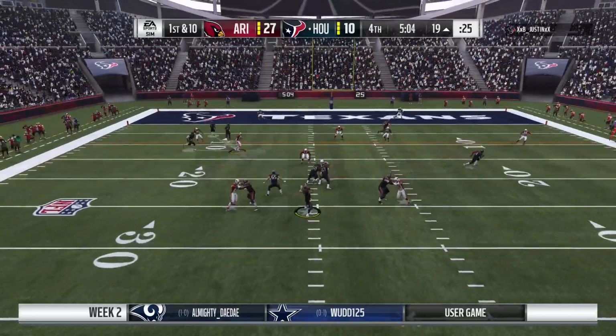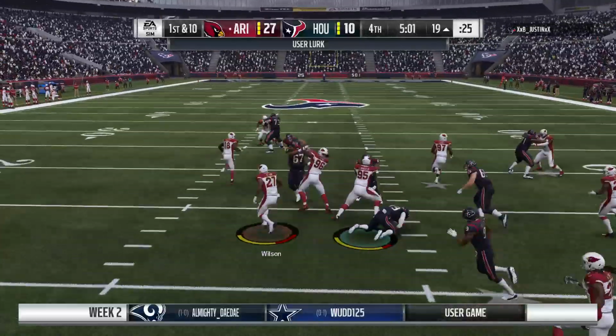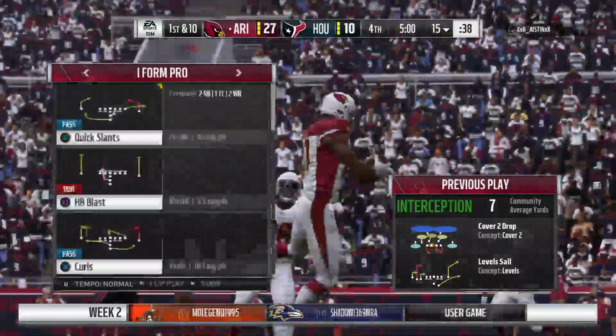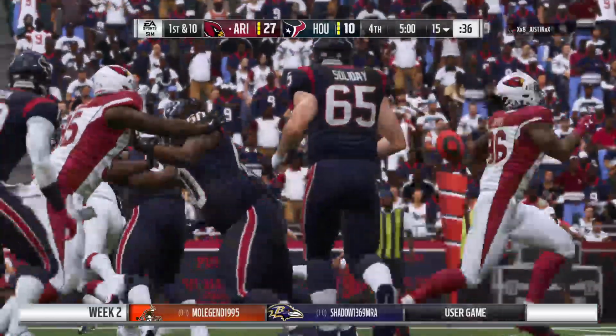From the red zone now, Mayfield. And now here's another interception. Quincy Wilson with the INT. And the return will stop them well inside their own 20 at the 15-yard line. The intended receiver there, Allen.